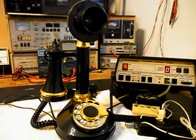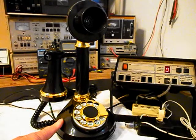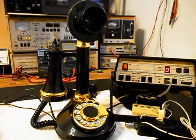Okay, we're back now, and we are finished up with the repair of this really cool candlestick telephone, and we're ready to start our final checkout. Now, we also want to mention that we have an amplified pickup connected to the network on the inside of the telephone so that you can hear the audio on the final checkout.